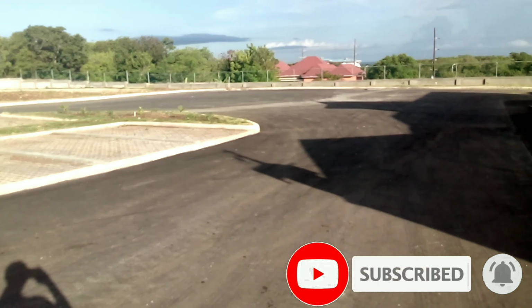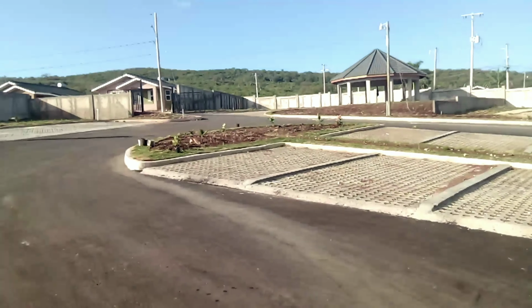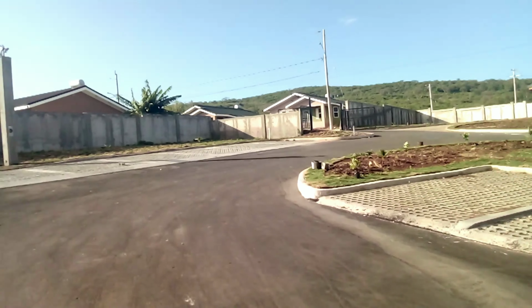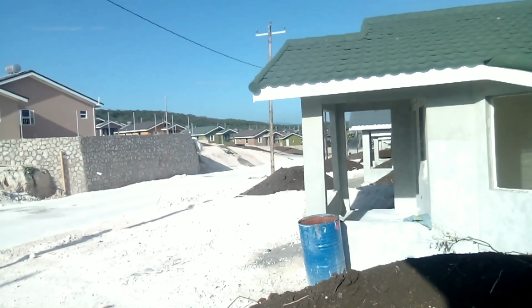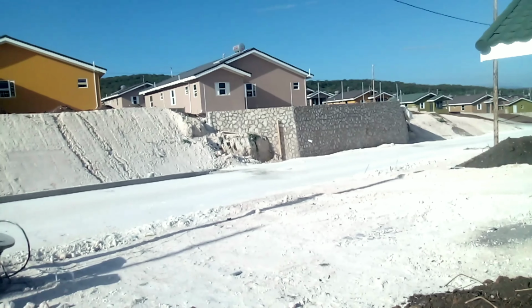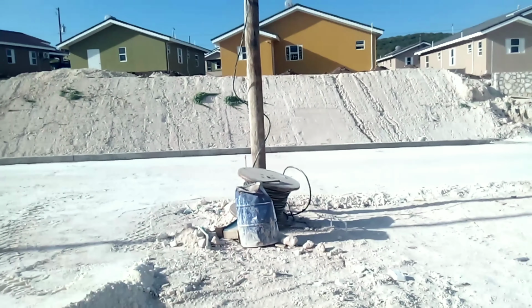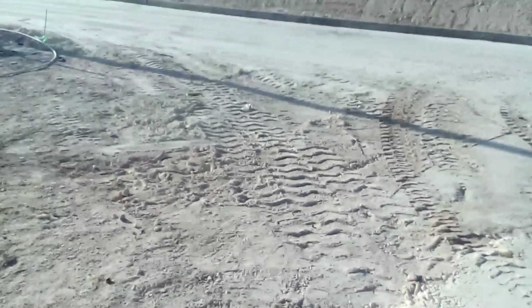There's a lot going on here. Lots of houses for everyone. Spacious houses right around the gated community. So this is the next phase of the houses. We can see they're repaving the road. This road will be paved anytime now. Almost ready to do the pavement. So lots of houses. House for me, house for you, house for everyone.